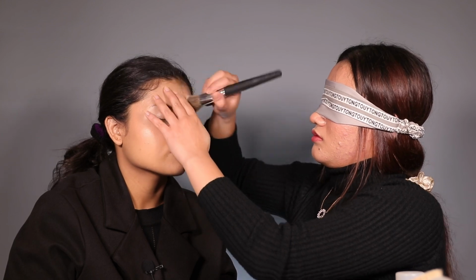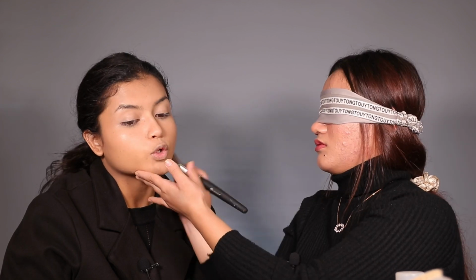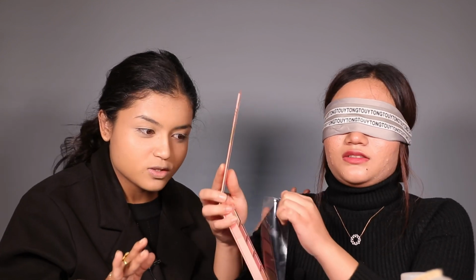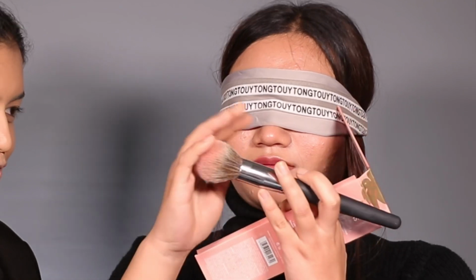This is a powder foundation. Powder format, but the coverage is high compared to other powders. This is the Essence cheeks palette, very affordable. You get bronzer, blush and highlighter, all for something like 945, less than 1000 rupees, so it is very multifunctional. It's probably Essence's best selling product. The challenge is you have to distinguish which is the highlighter, which is the blush and which is the bronzer.